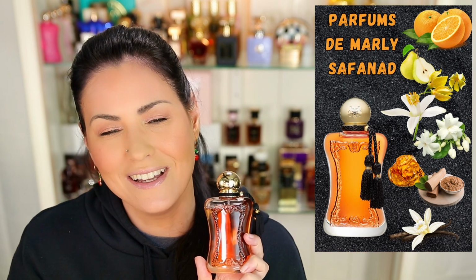It's so beautiful. It's so springtime. Like, this is a March perfume. You know what I mean? This just screams March to me, so I cannot wait to officially put it on my tray and start wearing it. This is by Parfums de Marly, Afnan.